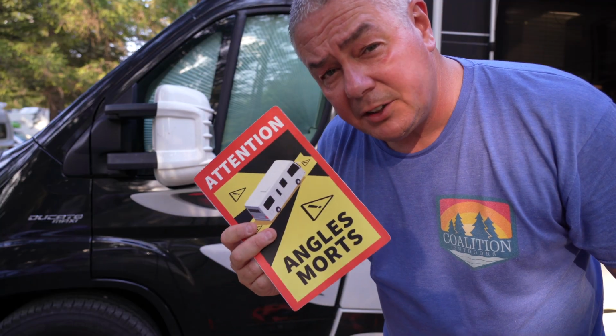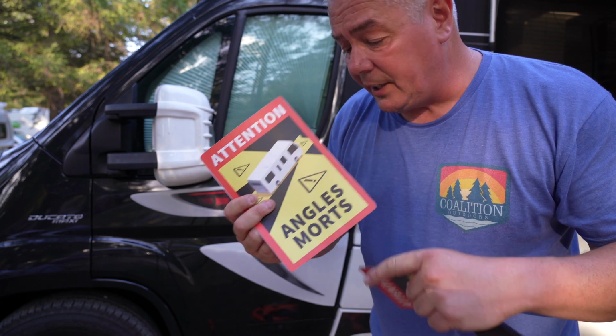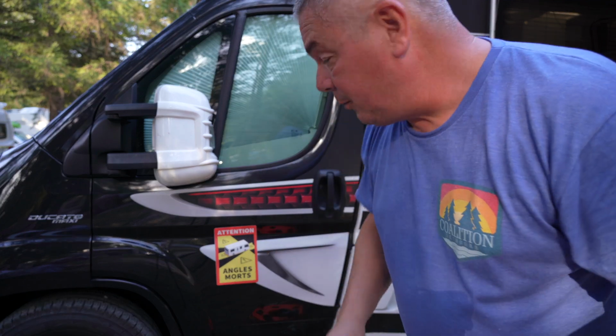If you're over 3.5 tons and you're driving through France, you're going to need these Angles Morts stickers, or we've made magnets out of ours, and you just stick them on the door like that, but you can remove them again when you leave France.